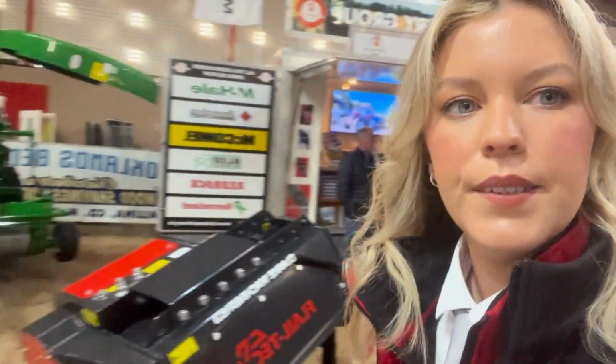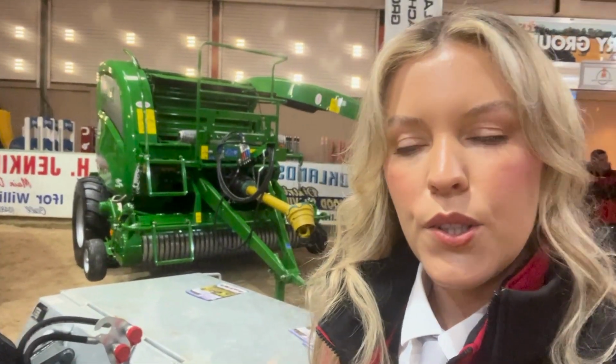And I'm going to get Irwin maybe to run through a few of the machines in more detail, if he's here later. And this F5-550 baler, James from McHale is here again this year. He ran through the Fusion 4 Plus last year, so I'm going to get him to give his take on the new F5-550.